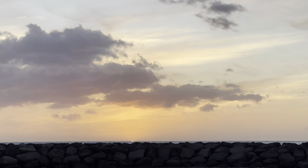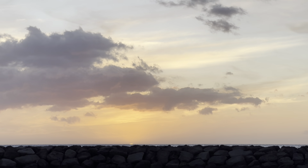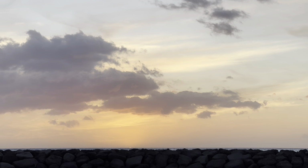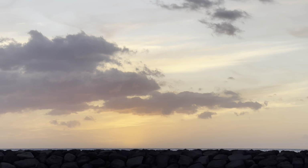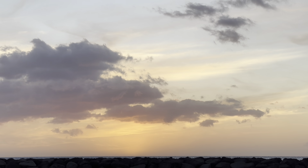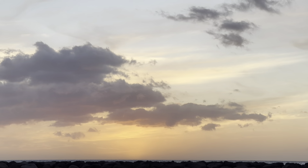Sunsets in Maui are a community experience. Everybody seems to come over the sunset. And that's that. Wow, like literally 1 minute. Nuts.